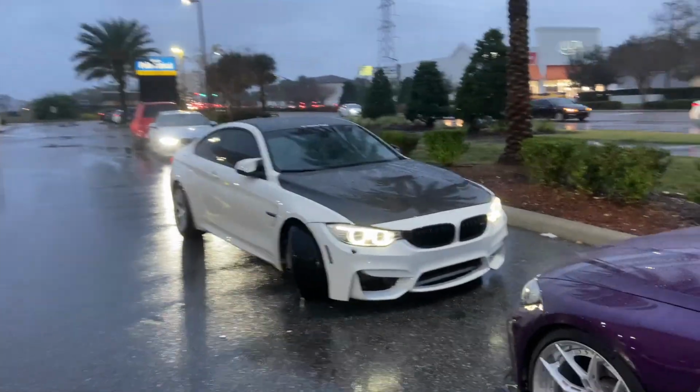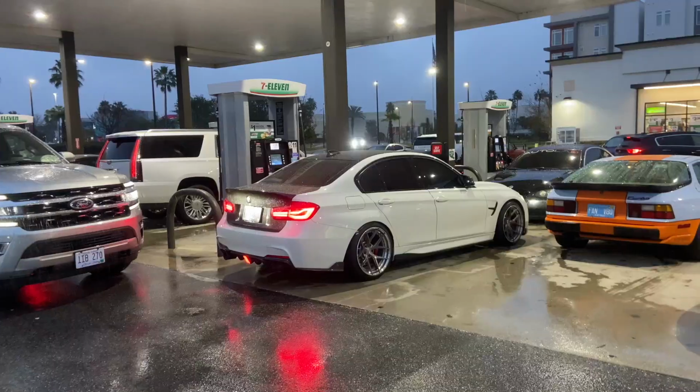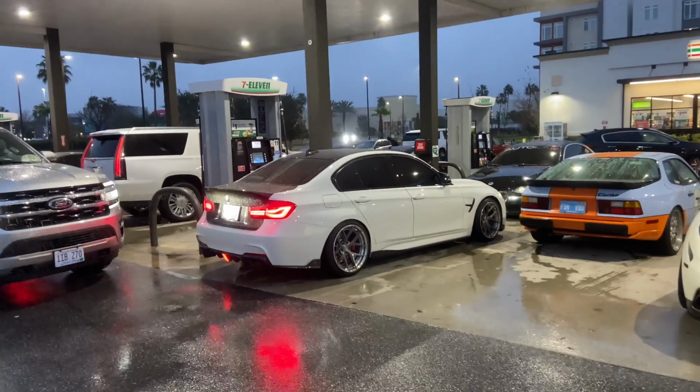So yeah, pretty crazy first stop in Florida. I had no clue there was gonna be all of these here. I thought there was gonna be like two cars left. So yeah, pretty good. We're gonna watch them roll out now. That was loud.